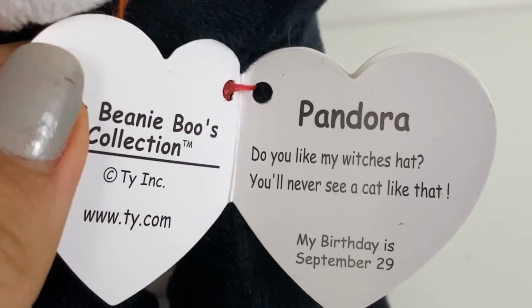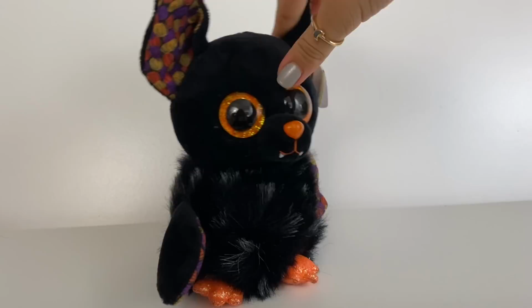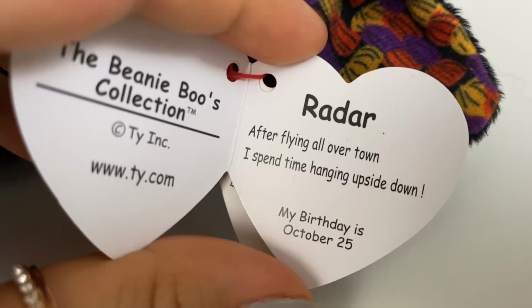Next, we have another 2020 Halloween Beanie Boo. It is Radar! He is such a unique little black bat. His body is literally a ginormous puffball. I love the little pumpkin pattern that he has all over his wings too. It's so cute. He's so fuzzy. And he has a bunch of orange accents. His tag says, Radar. After flying all over town, I spend time hanging upside down. My birthday is October 25th.